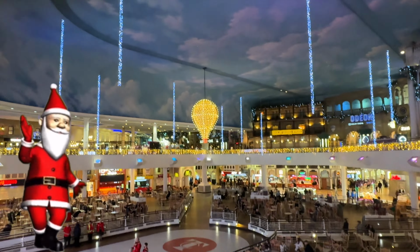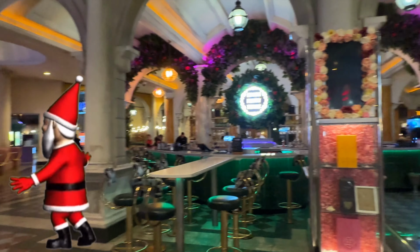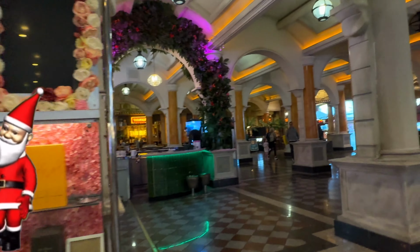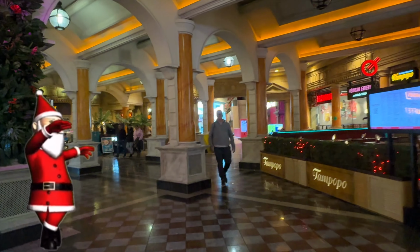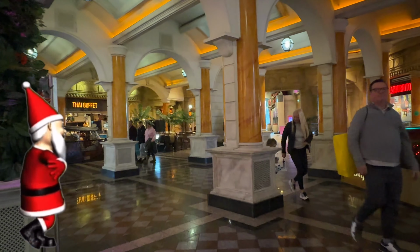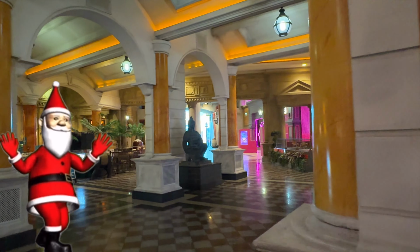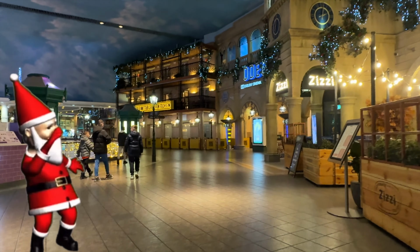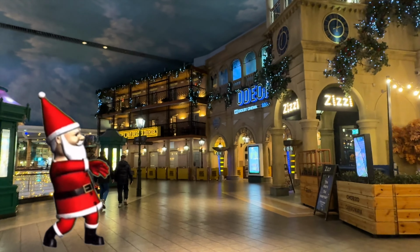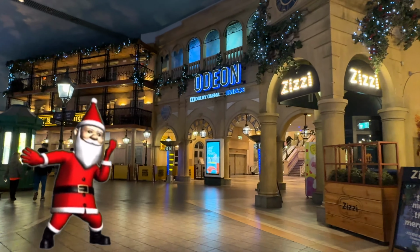Always reminds me of Vegas when you look up at the ceiling. There's really plenty of nice colours here in the Trafford Centre. We're heading out towards Chinatown there, I believe. That'll be Chinatown. Heading now towards the New Orleans area of the Trafford Centre.